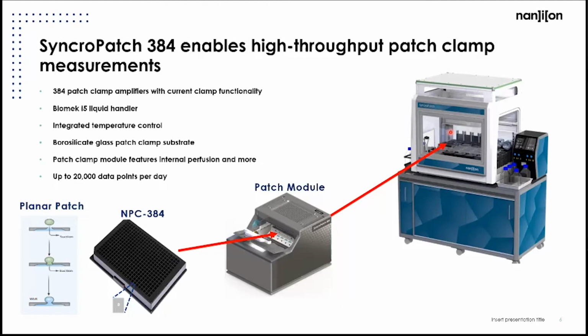And one really exciting feature of the SyncroPatch is something you can't do in manual patch: we can perfuse the internal solution. So you can actually exchange the entire internal solution while you're recording, something with a pipette that is not really possible. And with this system, you can achieve throughput rates of up to 20,000 data points per day if you're going after a high throughput screening campaign.